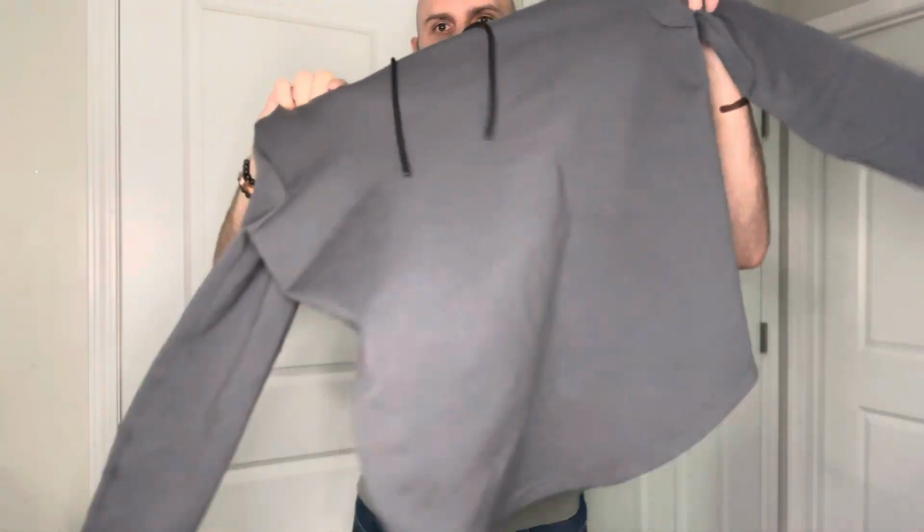They also sent me this hoodie, which is really nice. It's nice and gray. Let's try this on and show you what we're looking at here. All right, so with the hoodie, you can definitely tell that it's really nice. Let me see if I can lower this for you and back up.